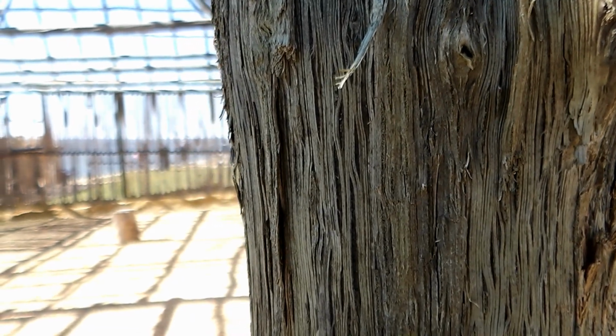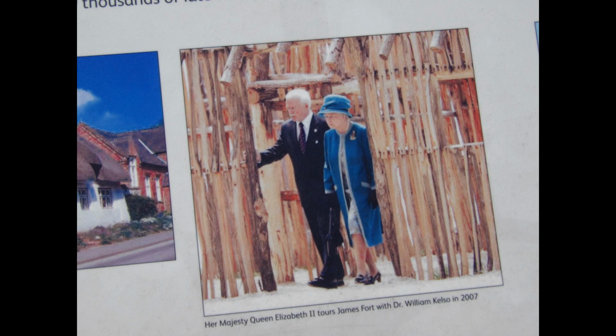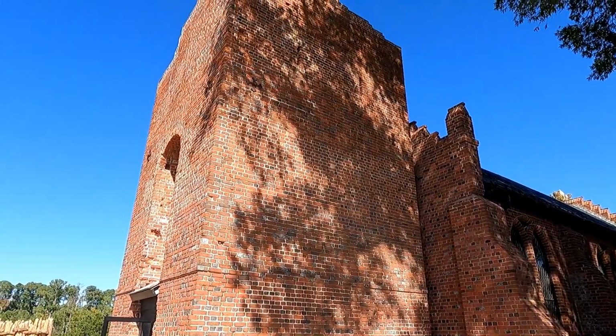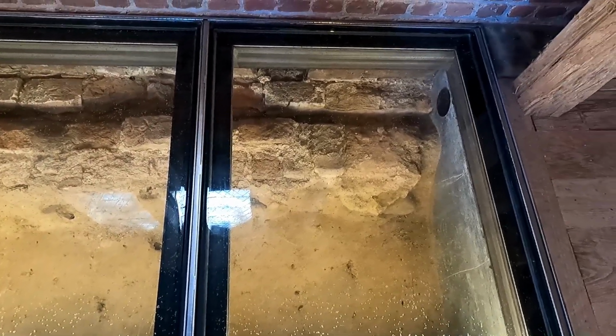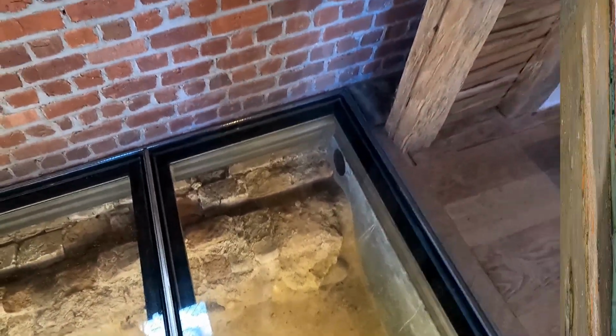This is what some of the buildings may have looked like, and even Queen Elizabeth II came and visited back in 2007, and I think that was really cool to see. The church you see here today was built in 1906, but when you go inside, you can still see the foundation of the church. They call it the second church that was built here in 1617 through 1619.